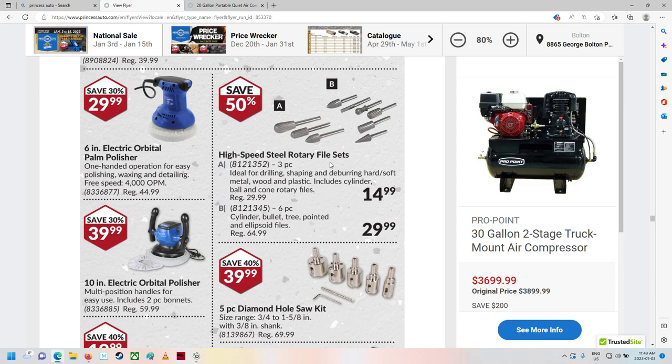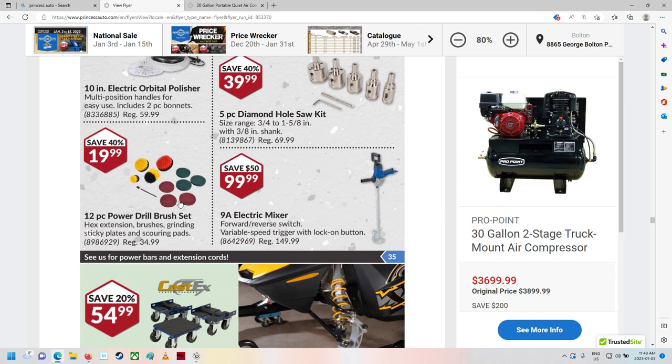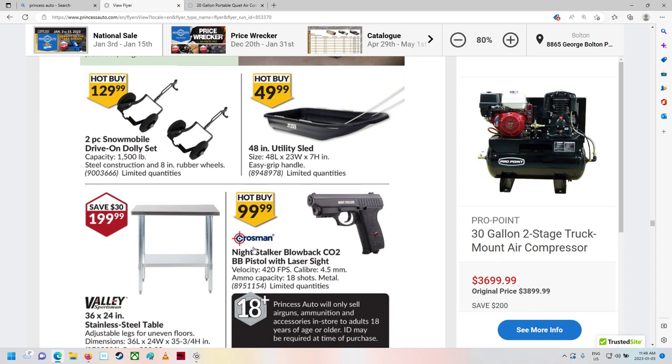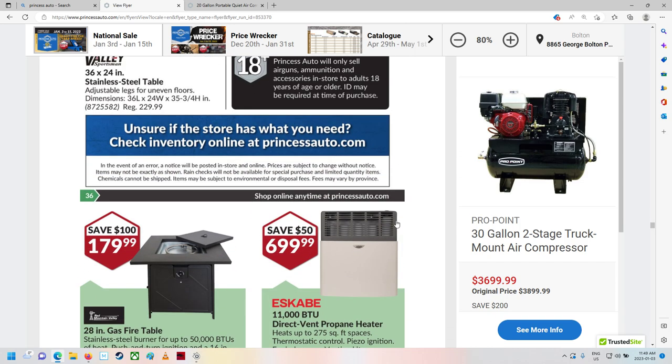Little rotary files. Drill brushes. Snowmobile drive-on dolly set. Nice. Blowback CO2 pistol. Probably only get about 5 or 6 real good shots, and then the rest of them are like, bleh, bleh, bleh. I don't really like those CO2 ones too much. They look pretty authentic, though, don't they? Wow.